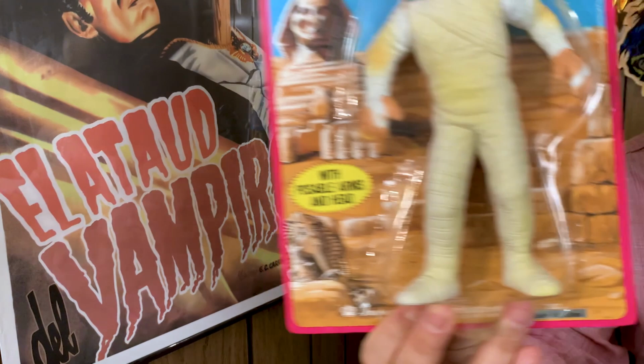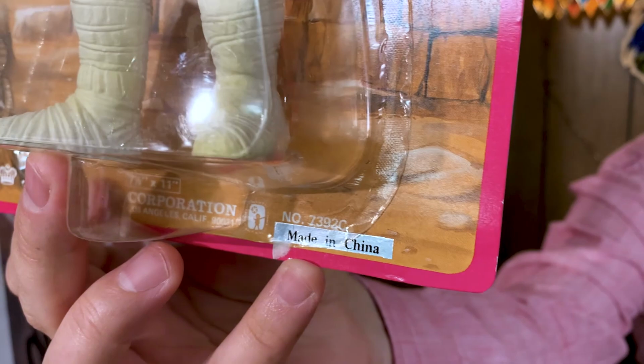It's different. Oh, I should show you the sticker I was telling you about. See that sticker there? That metallic sticker. So the other ones don't have that. They're Made in China. So I'm wondering what's behind that sticker. Maybe nothing, but it's interesting that this one has a sticker and the other ones don't.